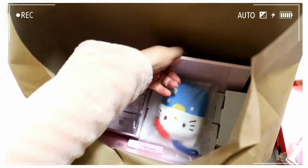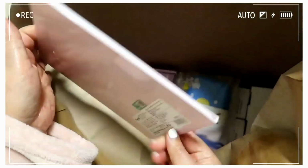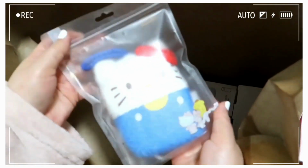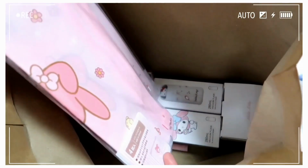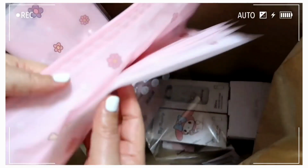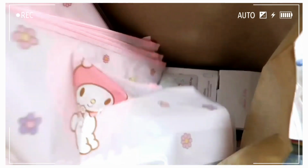I think I'm so fast. So next is my Melody mirror. Simple. Next is another bath sponge. Next are My Melody zipper bags. So each pack has 4 bags. It looks like that. So I'm gonna show you the zipper.